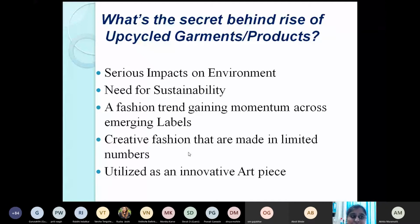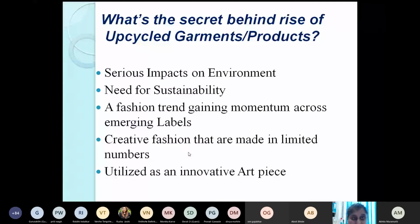So the first point over here, like I mentioned, is serious impacts on environment. What we have seen has been one major reason why upcycled garments should be encouraged. And a need for sustainability is something which is very important. And a fashion trend of creative fashions which are made in limited numbers, where consumers are very specific that they would not like to repeat the garments, or they are very conscious that they do not get copied. For them, yes, recycled and using these products are a big yes.